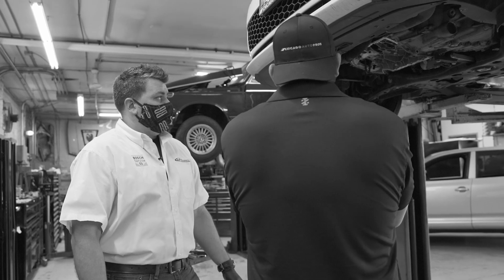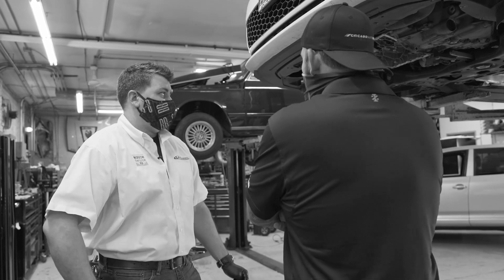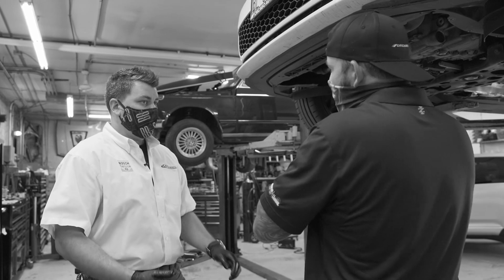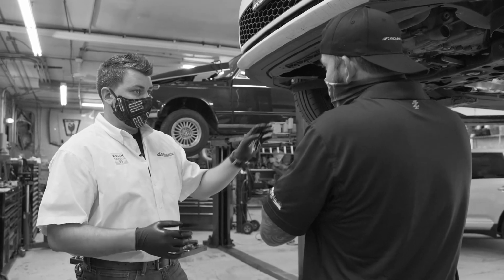So what are we looking at? At this point, we have to decide which direction we want to move forward. Okay. Because like I said, the only way to repair this engine, complete rebuild.